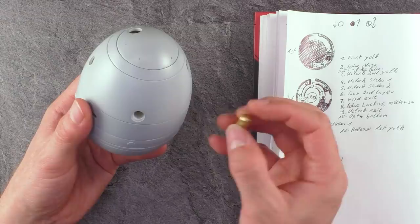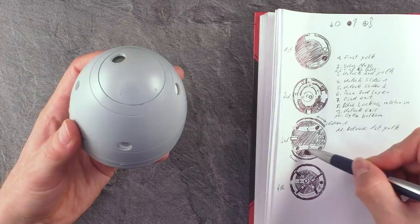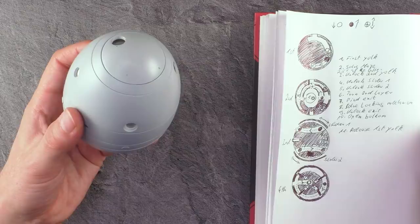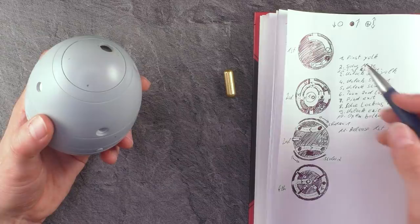Now I dropped from here over here by moving the slider to this side. I move along this path over here, putting the slider back to enable the ball to go up again. So the ball is now in this position. Now there comes a move I didn't understand in the beginning, because if I go up now, I do not go just one level up.